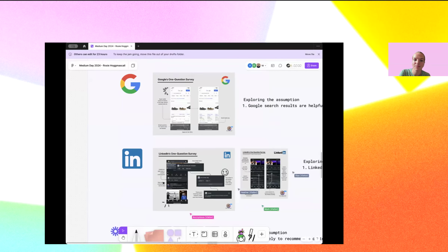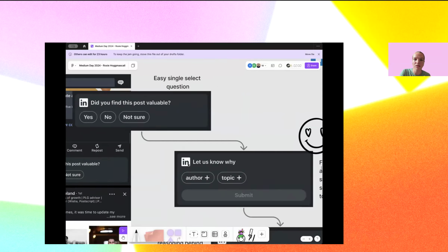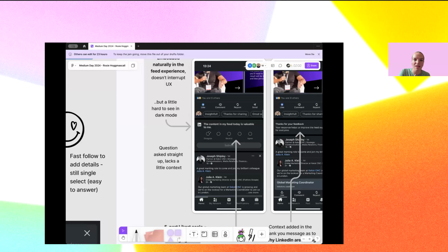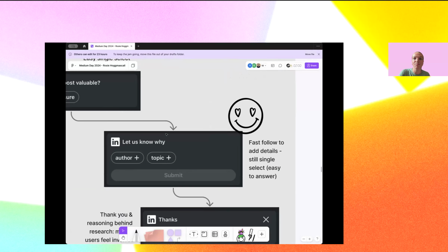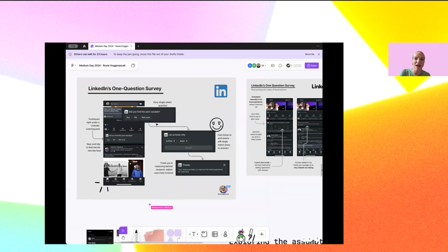They did it again, but different wording. So I wonder whether they learned whether this wording was good or bad. The first iteration was, did you find this post valuable? The second is, the content in my feed today is valuable to me. So that's valuable feed overall. This one is this post specifically. So it's kind of a different scale of research, but they're asking the same question. These were a few months apart.